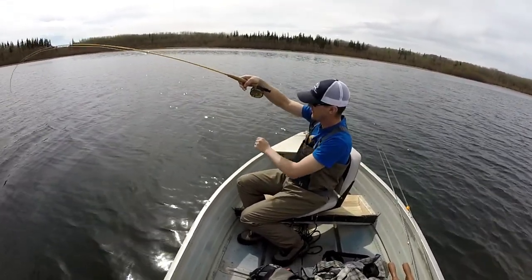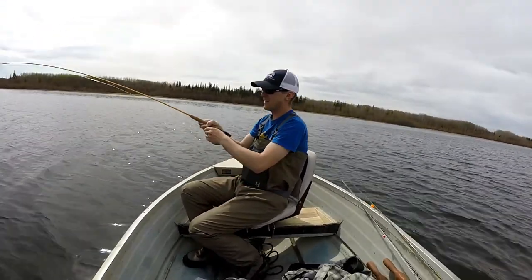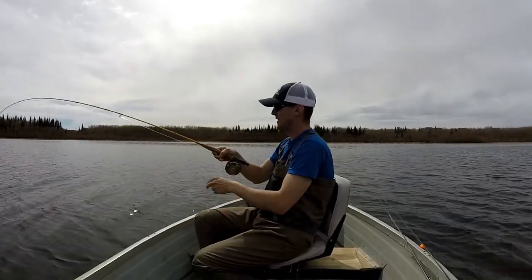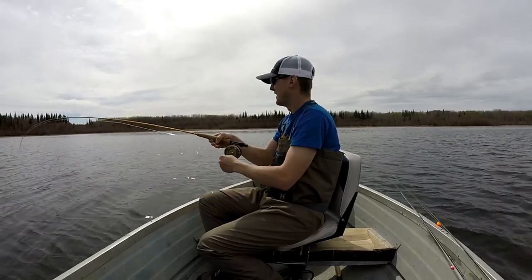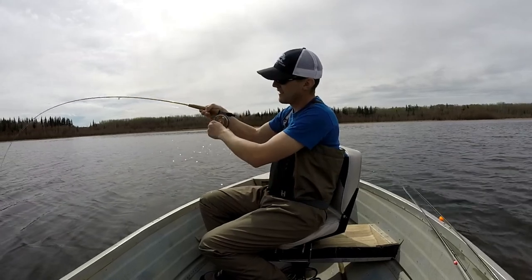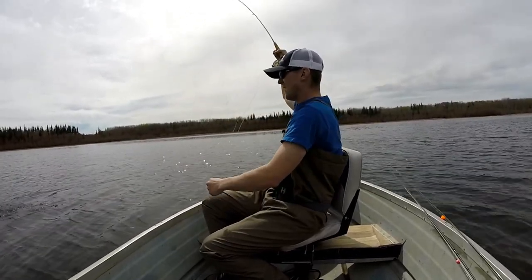So what we're fishing in here right now, we're fishing pretty shallow because the ice just came off the lake a few days ago. But usually it's pretty fun this time of year because you can fish in like 4 to 10 feet of water, and even the largest fish of the lake are actually down in the shallows feeding as the sun warms up.